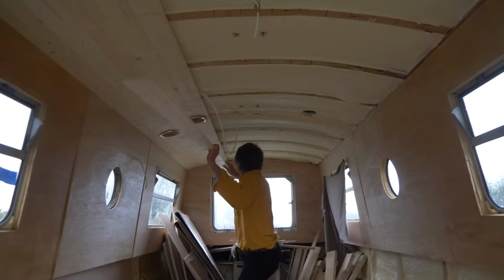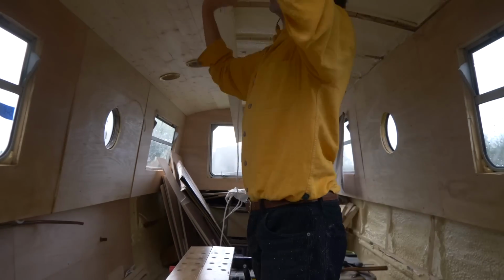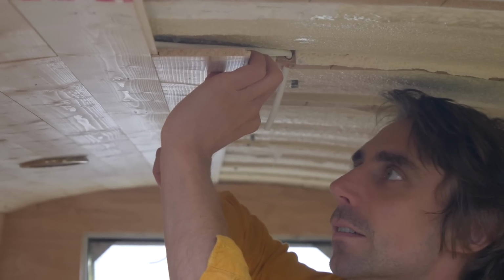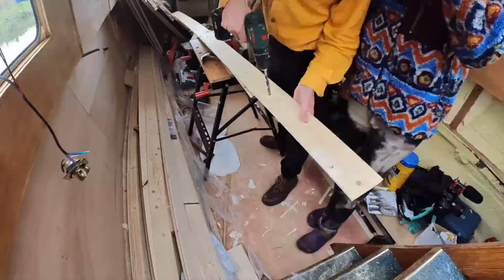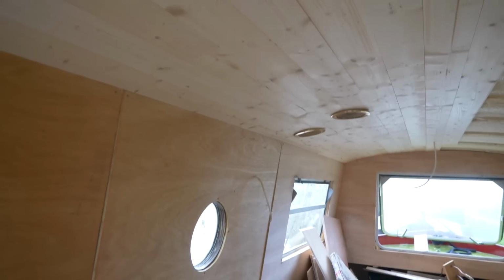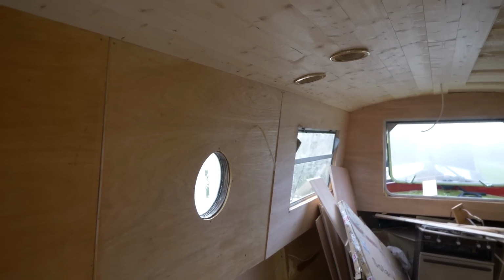So I've been making progress with the tongue and groove on the ceiling. This is how far I've got so far. Nice, Benny. Thank you. I really love it. Yeah, it's really making it come together.